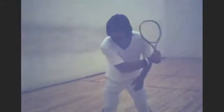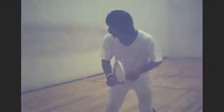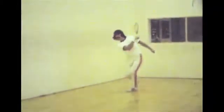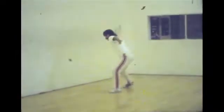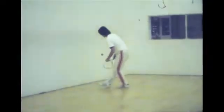Notice how Steve winds up, he's got his wrist cocked, and he follows through, keeping his head down and his eye on the ball. Once you've mastered the forehand and backhand kill shots, you can practice by hitting the ball up against the wall, setting up and shooting a kill shot. Steve's doing this from deep court, which is actually a little bit advanced. When you first start out, you might want to do it a little bit closer to the front wall, maybe around the service area.